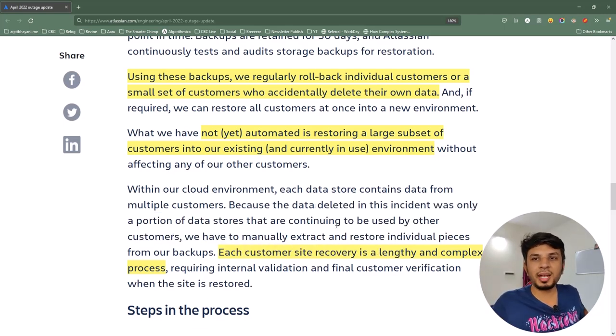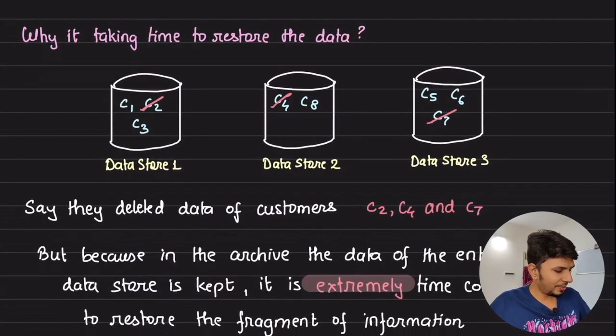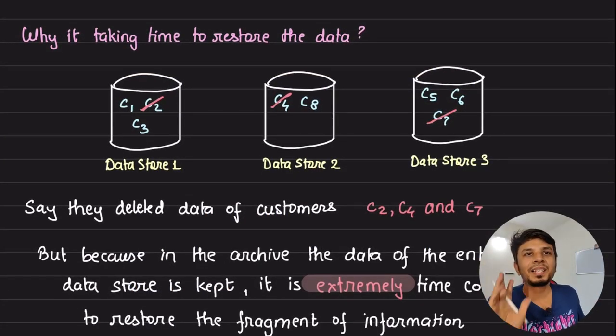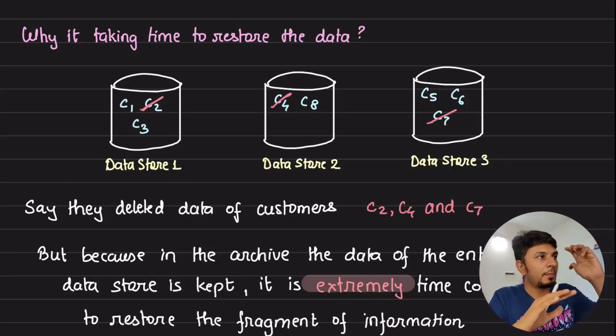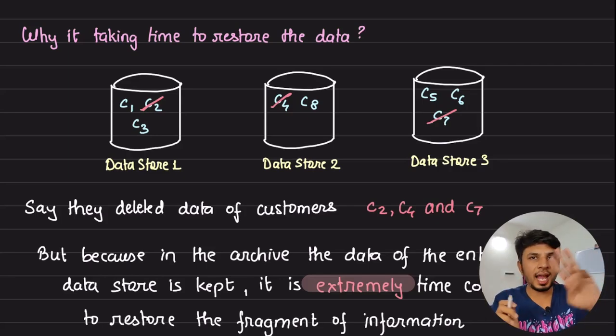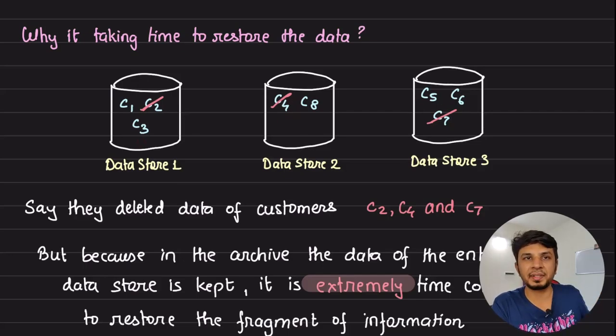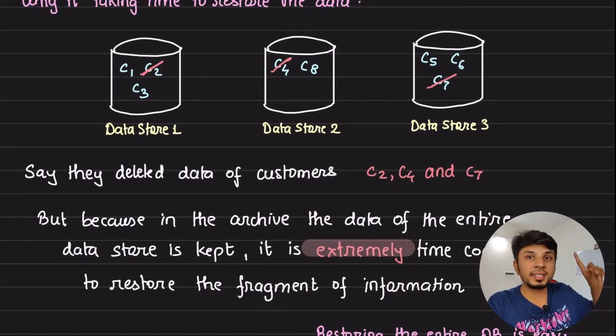Now we'll take a look at how the recovery is happening. This is where the fun part is. Why is it taking so much time for them to recover the data? We know that multiple customers' data is present on one data store. So let's say hypothetically we have 3 data stores over here. Data store 1, data store 2, data store 3. Data store 1 has data for customer C1, C2, C3, data store 2 has C4, C8, data store 3 has C5, C6, C7. Now, what did the script do?